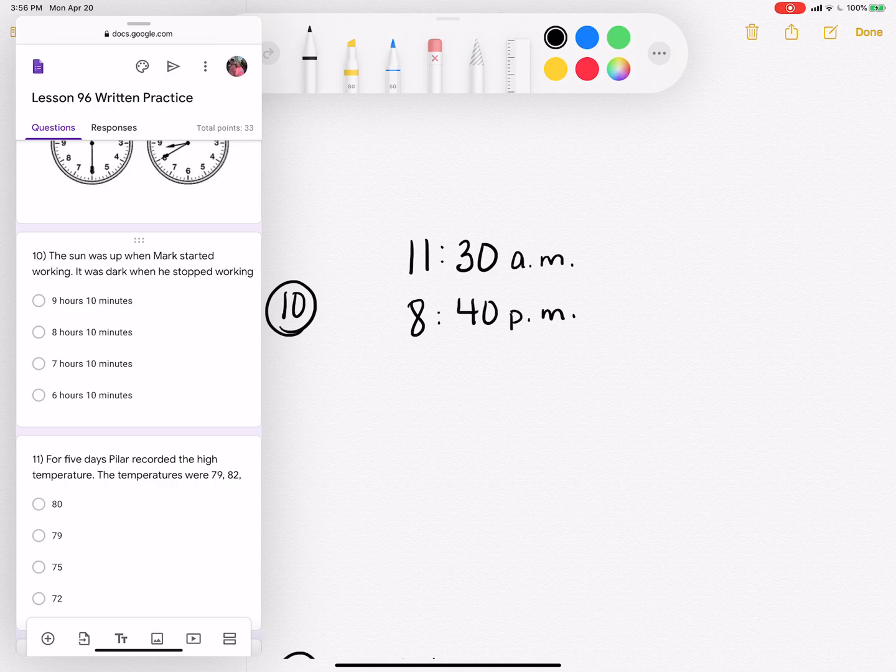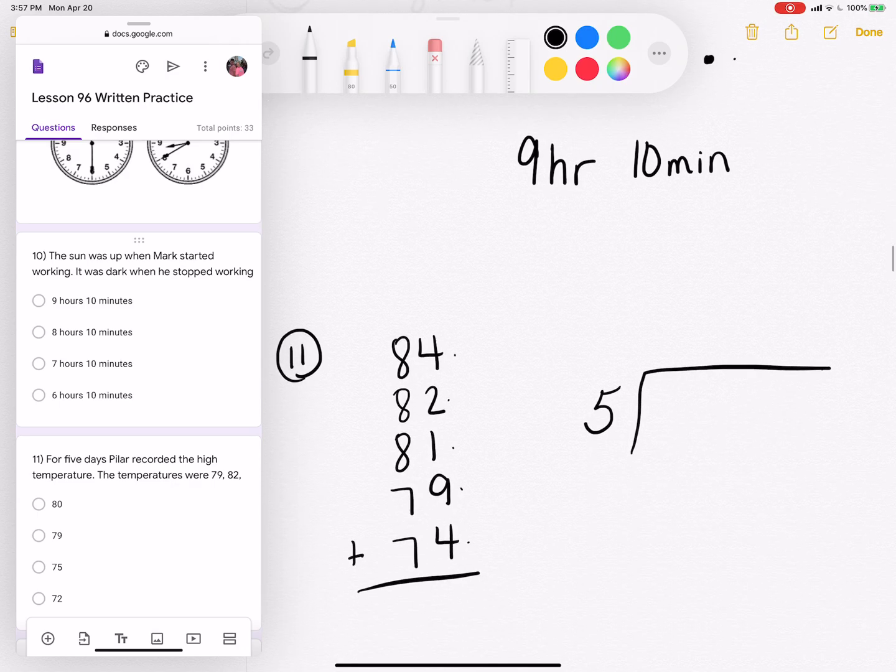Number 10, the sun was up when Mark started working. It was dark when he stopped working. How much time had gone by? So he started at 11:30 a.m., stopped at 8:40 p.m. There's a couple different ways you can do this, but I'm just going to count. That's the way you normally do it in real life. So I start at 11:30, 12:30. Now I go to 1:30, 2:30, 3:30, 4:30, 5:30, 6:30, 7:30, 8:30. That is how many hours? 1, 2, 3, 4, 5, 6, 7, 8, 9 hours. And 30 to 40, 10 minutes. 9 hours, 10 minutes.